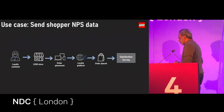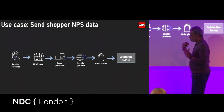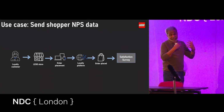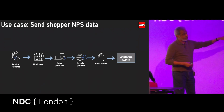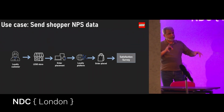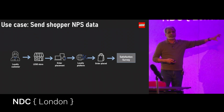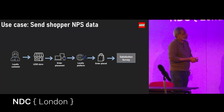So typically, as a loyalty customer, if you go to say a Lego store, and you give your VIP number, and you place an order, you redeem points or vouchers and things like that. That order data comes back to us, to different places. One of the services looking for the data is the loyalty platform. Loyalty platform needs to do the points calculations and updates. And also you need to send a satisfaction survey to external parties so that you get an email to say that your experience was good or satisfactory, et cetera.